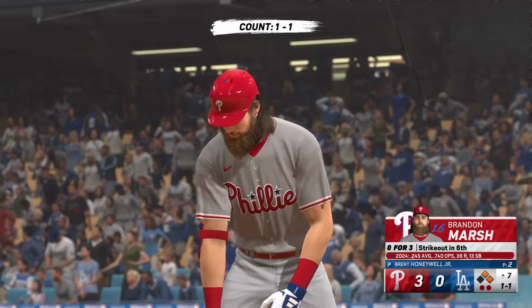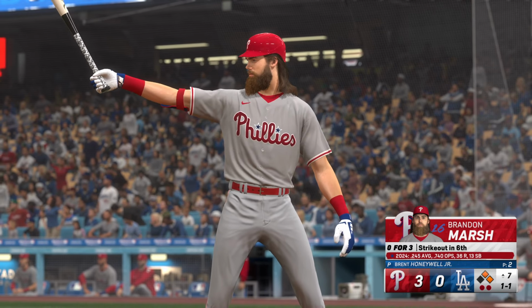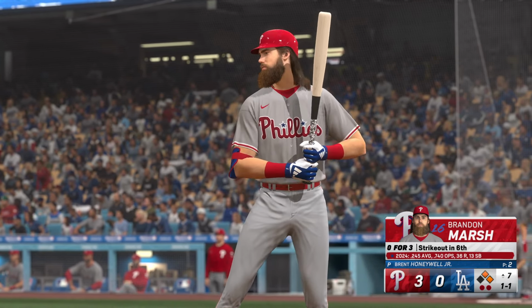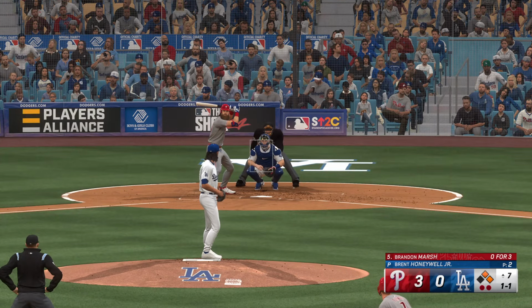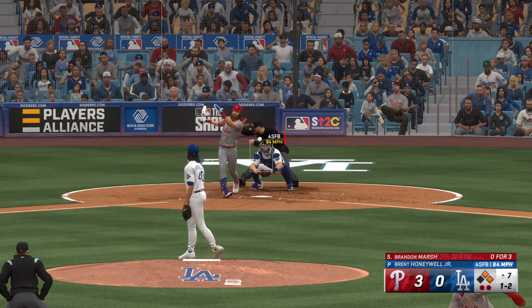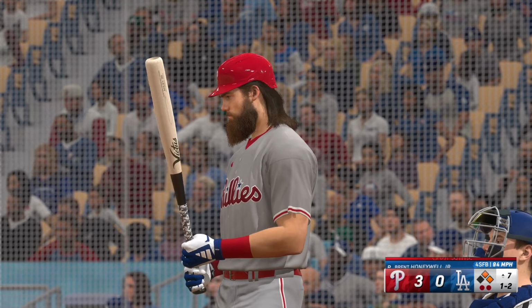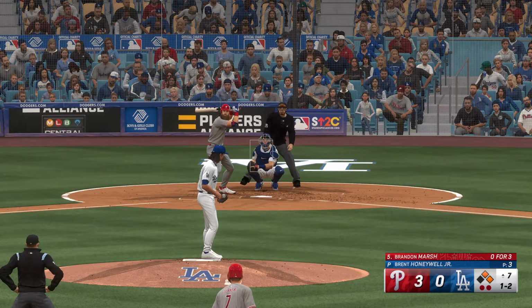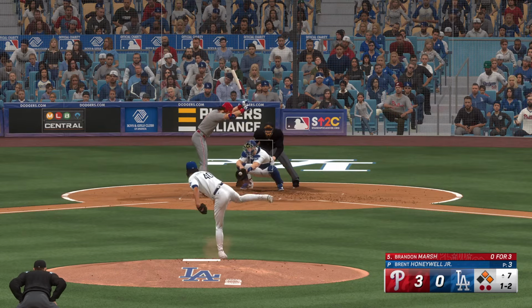So first and second with two outs. And now for the Phillies, Brandon Marsh. Turner on second. Harper on at first with two down. And now one and two. Looking for some insurance. Or as our friends down in the South would say, insurance. No matter how you say it, we know what you mean.